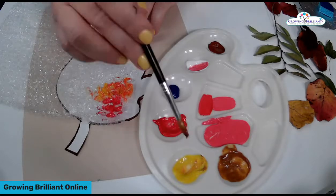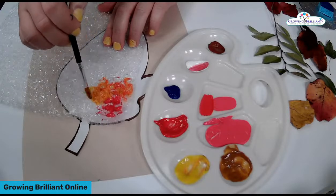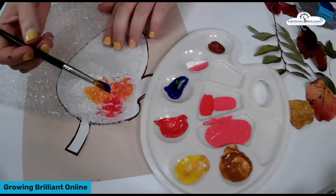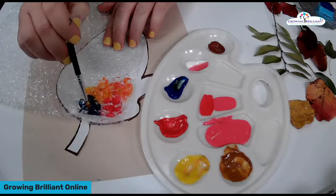Look, Griffin said in the chat he loves to mix colors too. Griffin, excellent. Maybe you could explore some different colors today.